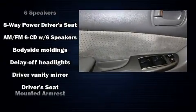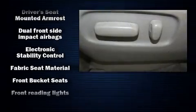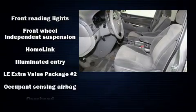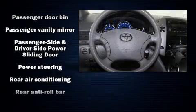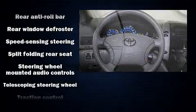Toyota ensures the safety and security of its passengers with equipment such as front and side impact airbags, traction control, brake assist, and 4-wheel disc brakes with ABS. It also arrives with a Carfax history report, providing you peace of mind with detailed information.